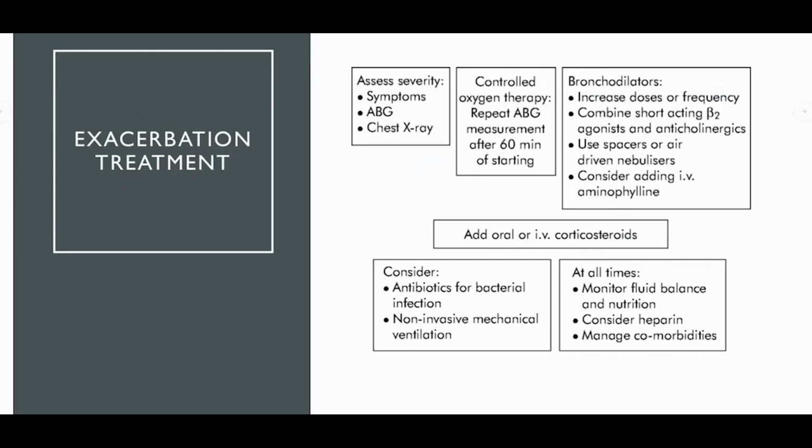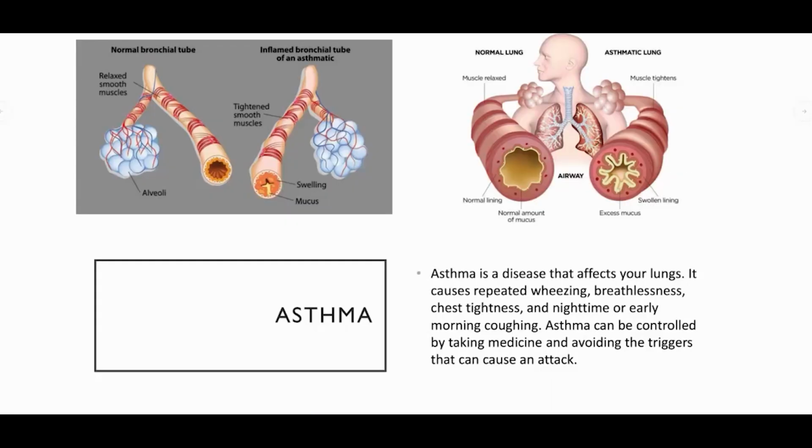And then these are some of the treatments. Again, assessments: chest X-ray, gold standard, ABG as well, because we usually have some hypercapnia going on. Mess around with medications or oral steroids. They could add IV corticosteroids or an IV bronchodilator. Aminophylline is one, but that's in the acute exacerbation stage.